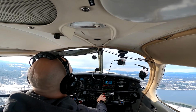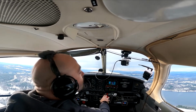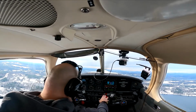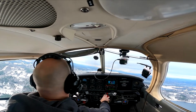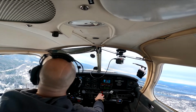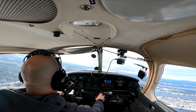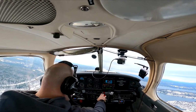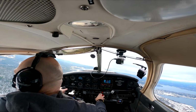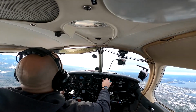Observation 1447 Zulu. Wind 240 at 07. Visibility 10. Sky condition scattered 8,000. Broken 12,000. Temperature 00 Celsius. Dew point minus 08 Celsius. Altimeter 2947. Remarks: freeze.